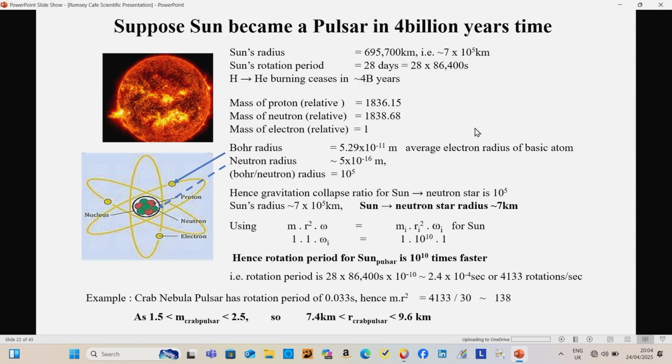And some very, yes, there's a lot of numbers there, but very basically the sun has a rotation period of 28 days, which is 28 days multiplied by another large number, which gives you the number of seconds. Now we also know about the atom: you've got a nucleus and electrons going around it. And we have here the Bohr radius, which is this number here, and the neutron radius, which is all of that here, so that when a sun expands and blows, all you're left with is the neutron radius. And the reduction in the radius, between the Bohr radius and the neutron radius, is 10 to the 5. That is 1 with 5 noughts under it, that's 100,000.